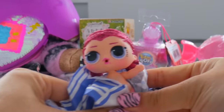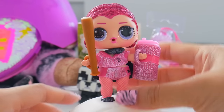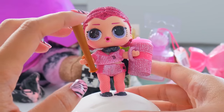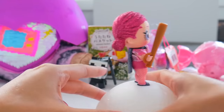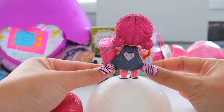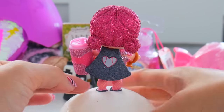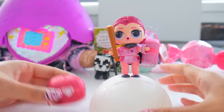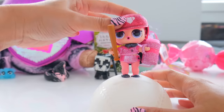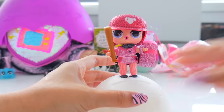Wow! Super awesome pink hair doll! Ooh, we got the fabulous Countess here. She's a batter. Batter, batter, batter. And she's all pink and all glittery. She looks amazing. And I love the cape she comes with, because when you run, you need a cape flapping in the wind. Love a baseball. Oh, she's amazing. And with her cap on, even more adorable. She's all ready for the game.